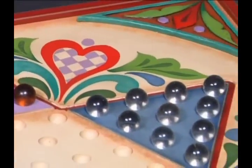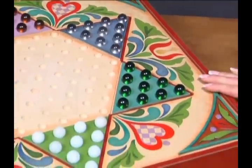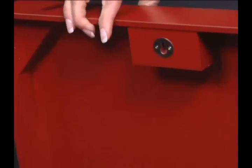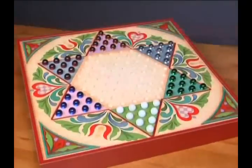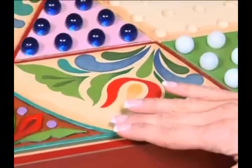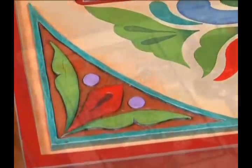Jim Shore has created a stunningly detailed Chinese checkered board game. When you're not playing the game, keyholes have been added to the back of the board so you can continue to admire the workmanship of the piece as it's displayed as wall art. The board game comes with a velour pouch filled with a full set of marbles.